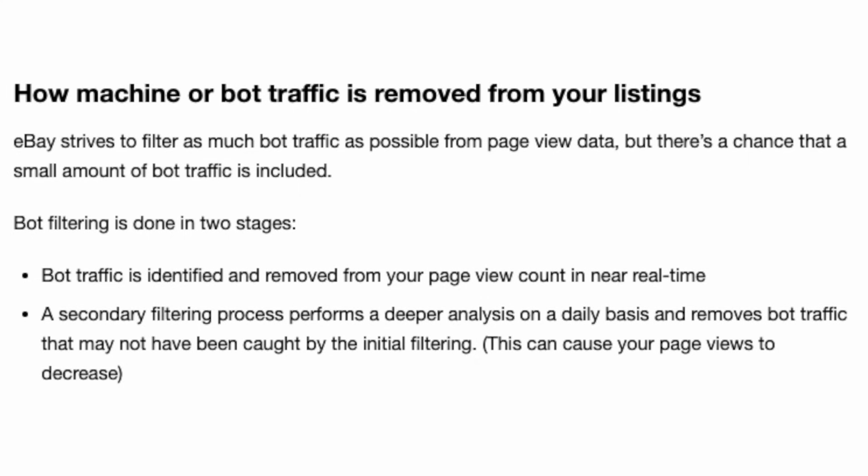It says filtering is done in 2 stages. Bot traffic is identified and removed from your page view count in near real time, and a secondary filter process performs a deeper analysis on a daily basis and removes bot traffic that may have not been caught in the initial filtering, and this can cause your page views to decrease. I'd love for it to be a conspiracy, but it's not a conspiracy. It's just some data normalization going on.